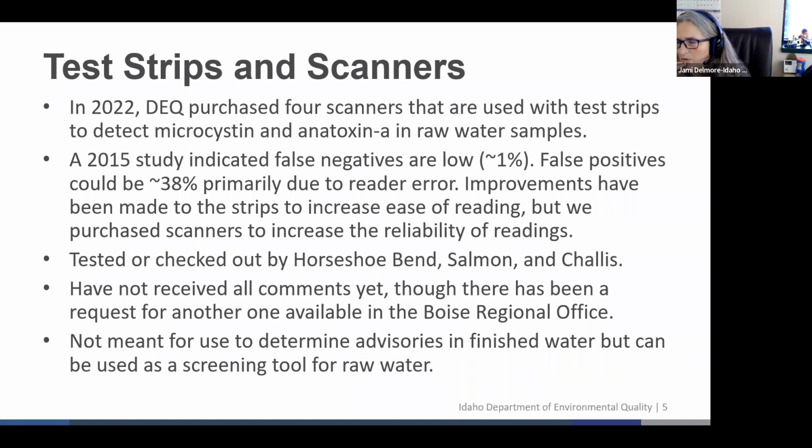If any public water systems are interested in using this as a screening method, again, I wouldn't recommend basing advisories on it, but using it as a screening method for your raw water, let us know. If more people are interested, we can see about getting some more supplies to help you out. If you are interested in just purchasing your own, so you don't have to worry about sending it back or anything like that, I can get you the information on where we purchased it. If there's any chance we can find funding to help you, we certainly will look into that.